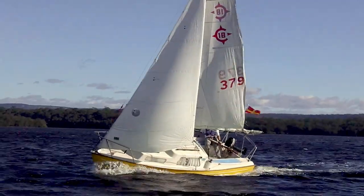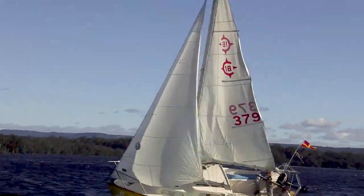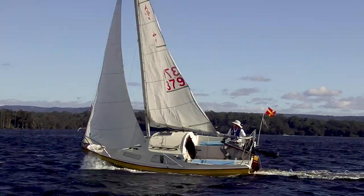You know what I said about 7 knots? I think we're upwards of 12 here. I've taken the main down. It's just too much. Slightly protected on this side, but out in the middle, oh my God, it's quite strong.